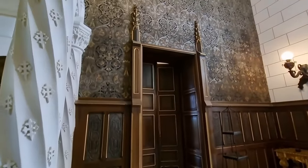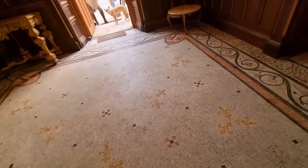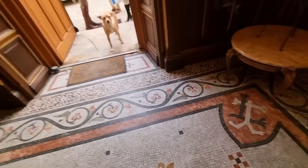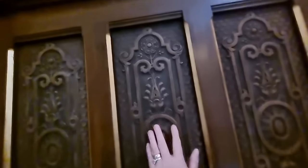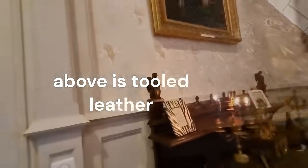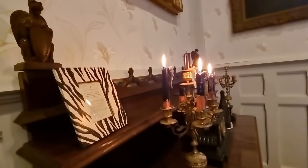Wow. Just look at the doorways. What an entranceway. I love it. Even the initials in the floor here, look at that. Hello. Wow. Isn't it beautiful? Yeah. They're too pretty to be goggles. So we've got the wooden carved panels. But that's amazing. Wow. Is that a griffin? It is, isn't it? A griffin. Do you read these for the previous owners?